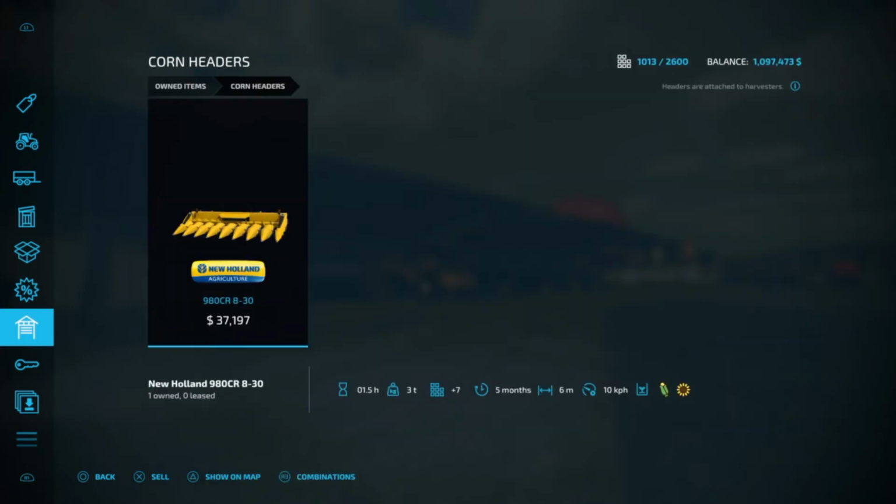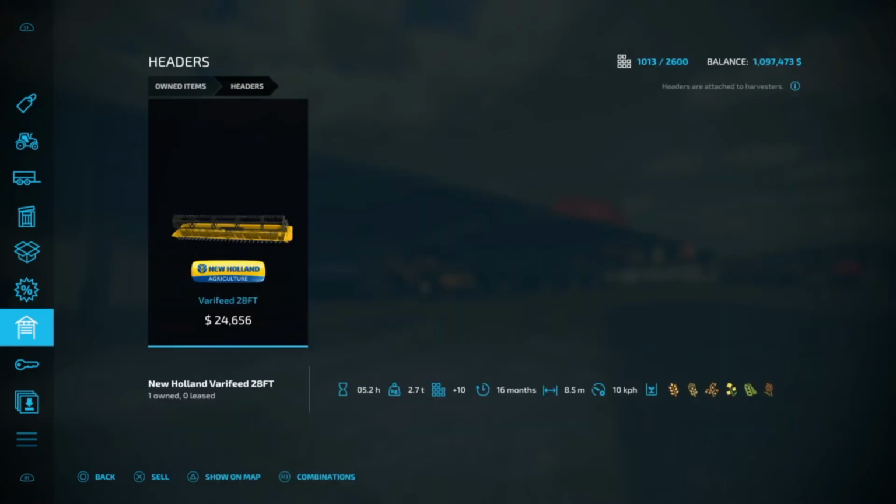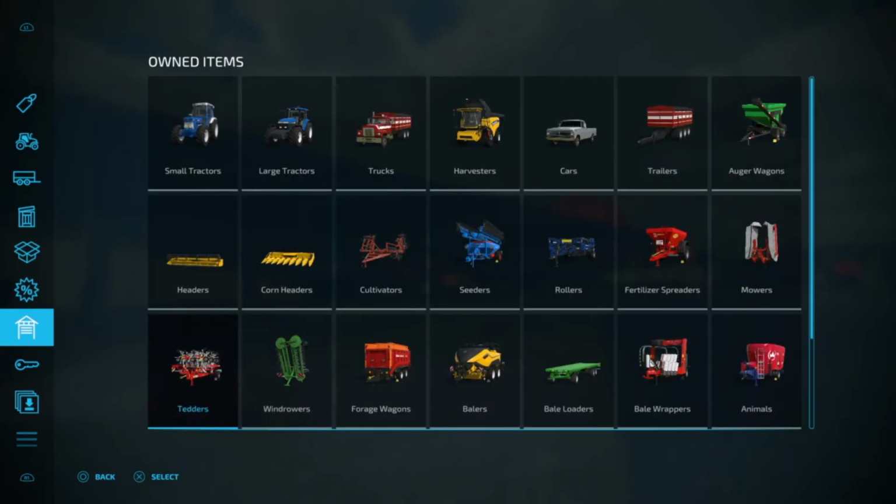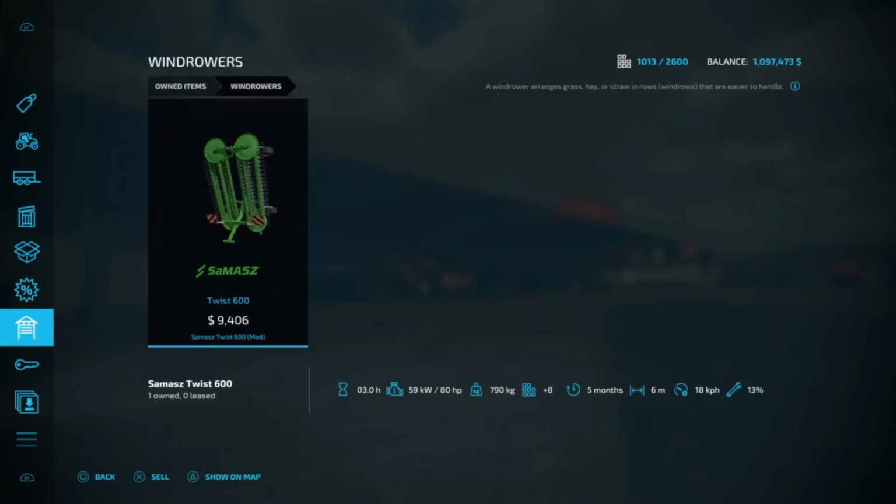We see the corn header we just purchased this year with 1.5 hours, as well as our Verifeed 28 foot reel header, and it's got 5.2 hours, so it's definitely done some work for us this year. Don't see why we need to change it unless we get a different combine, and then we would get a bigger header. Header is fine. We haven't used it much.